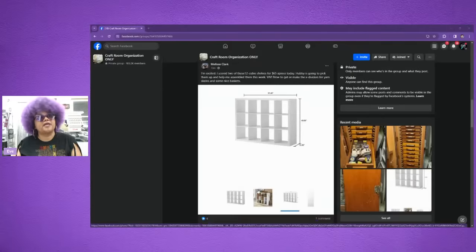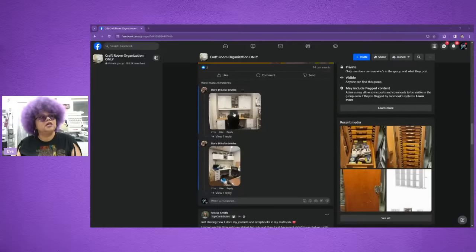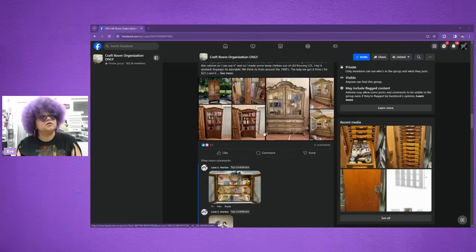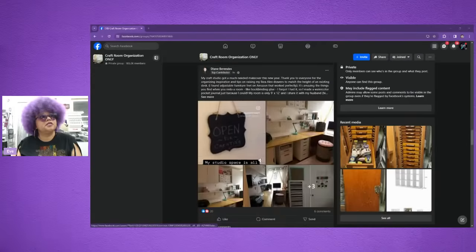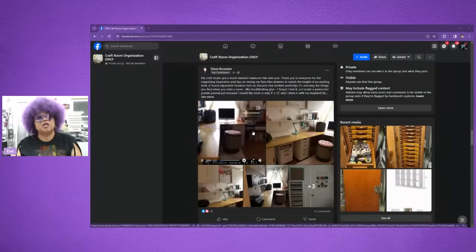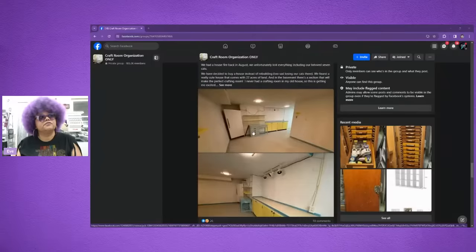They also ask different ones for suggestions. I would love to see some craft rooms for people who paint. Then look at this one. She did a hutch. Isn't that pretty? She does journaling and scrapbooking. So hers is super pretty. And then sometimes people just show just their crafting area. And you can get a lot of really good inspiration in here.